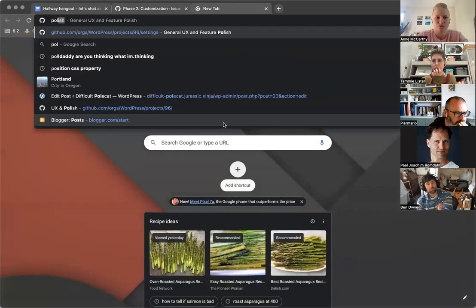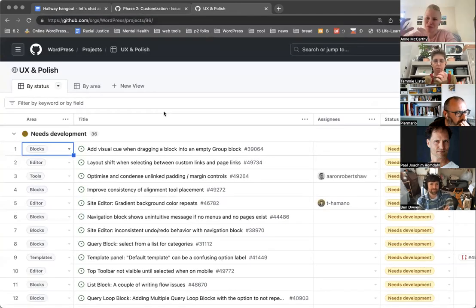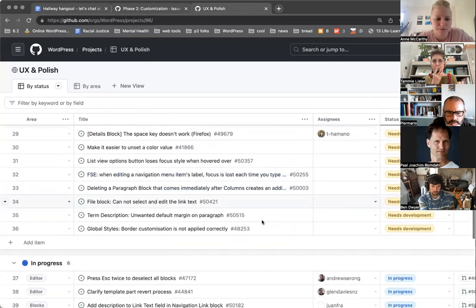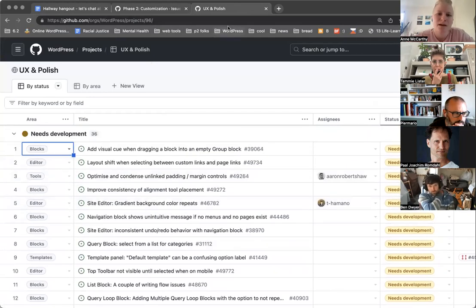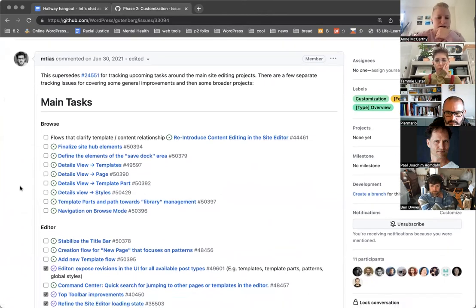There also is a new polish and UX board, which is similar, even smaller. These items are supposed to be very dev-oriented and action-oriented, and should not need design help. They're meant to have some fine-tuning, and honestly give folks a break to work on something else, and make sure that what we're building is intuitive and easy to use. I need to actually add areas to this, and I will do that after. Those are the various boards and places you can follow along. I'll make sure to include the links in the recap.